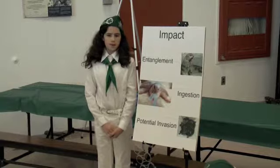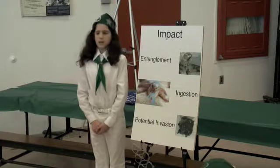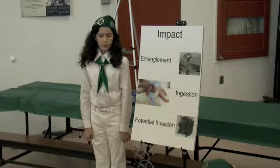If entanglement isn't bad enough, we also have ingestion. Ingestion of marine debris is generally thought to occur because the animal mistakes it for prey or food.